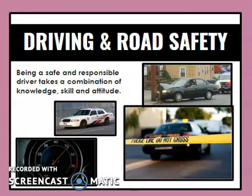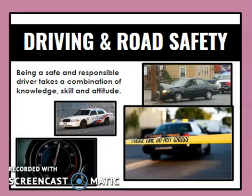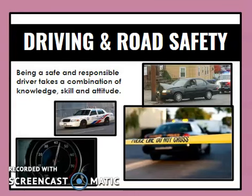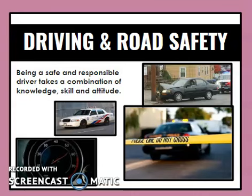Driving and road safety. Being a safe and responsible driver takes a combination of knowledge, skill, and attitude. To begin, you must know the traffic laws and driving practices that help traffic move safely. Breaking these rules of the road is a major cause of collisions. Traffic laws are made by federal, provincial, and municipal governments, and police from each level can enforce them. If you break a traffic law, you may be fined, sent to jail, or lose your driver's license. If you get caught driving while your license is suspended, your vehicle may be impounded.